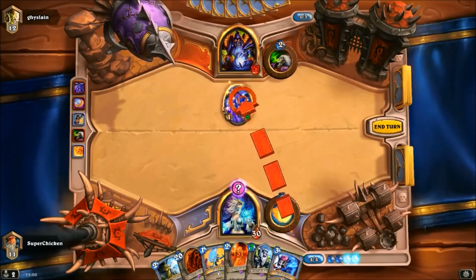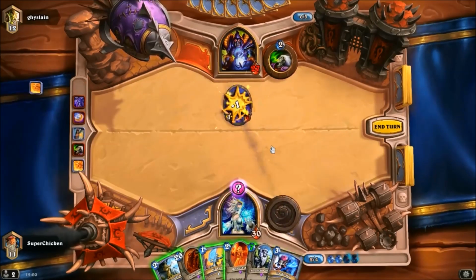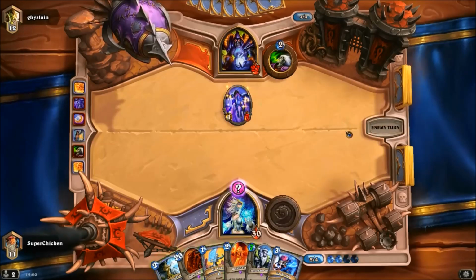You know what? I could probably just ping the dragon here just in case I want to Frostbolt it later on, which I probably won't. I'll probably end up doomsaying it or something like that. But yeah, that's a good idea.